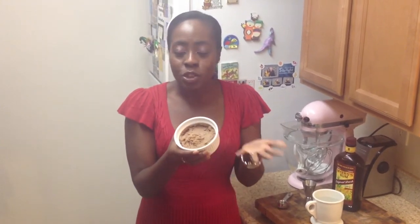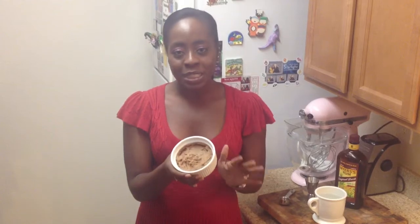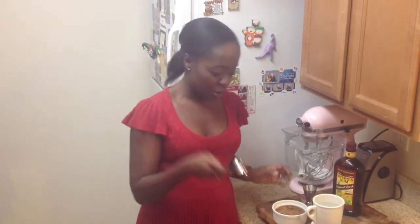It's great because you can make it ahead, and whenever you want one, you just scoop out some butter, put it in your mug, and you've got a hot buttered rum. So I won't be using all of this tonight, but I will be saving it and using it for future drinks. Once you've made this, all you're going to do is take about 2 tablespoons.